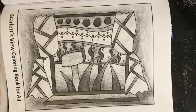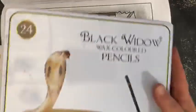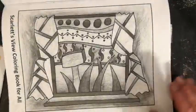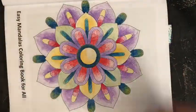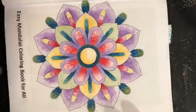Tammy, they are black widows. Yes. These are black widow cobra. This is the cobra set of black widows. And then we used just a number two pencil last week. And then we skipped these two because we want to mess with Sharon's OCD. And then this is what we worked on today, blend and shade from this page from Easy Mandala.